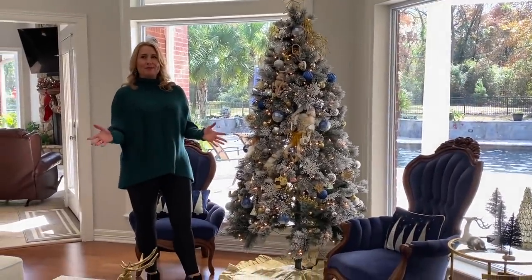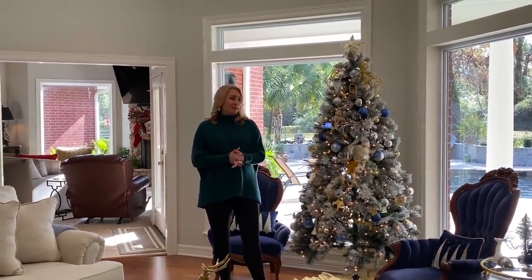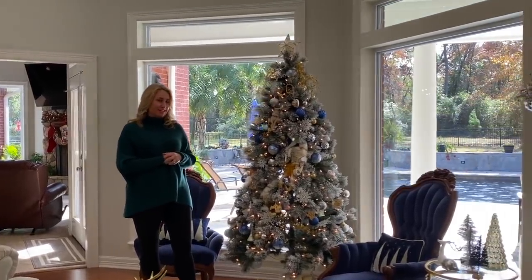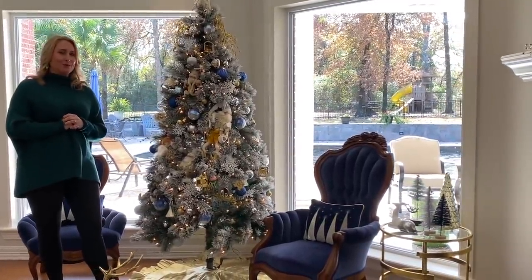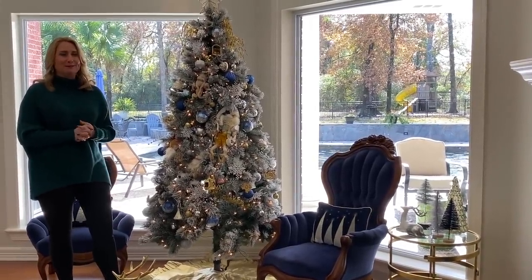This is my favorite room in the house because it's the only girly room in a house full of all boys. These chairs are special to me. These were my great-grandmother's original antique chairs that we had recovered to match this room. So now this is the girly, blue, whimsical room. But none of this would have been possible without the help from my mom, who did most of the decorating.